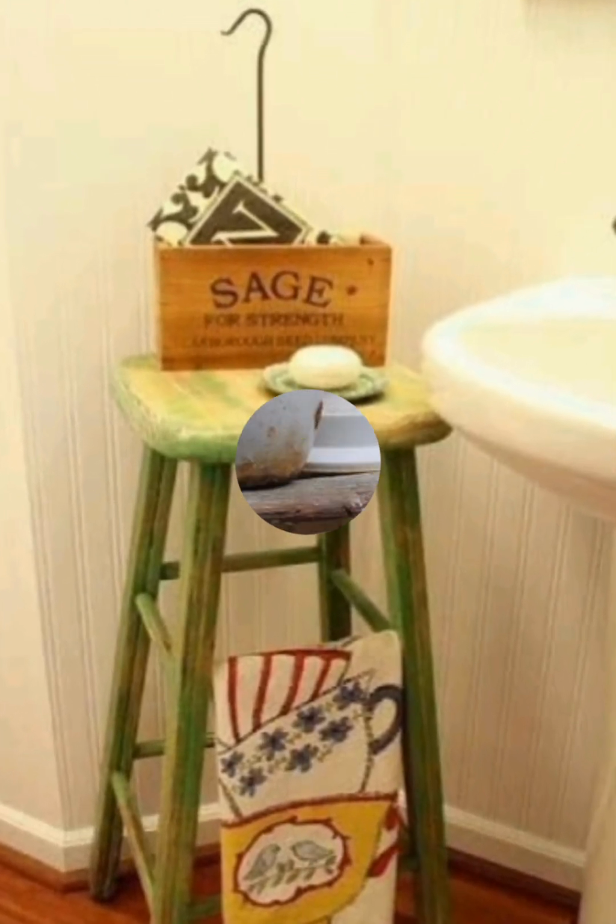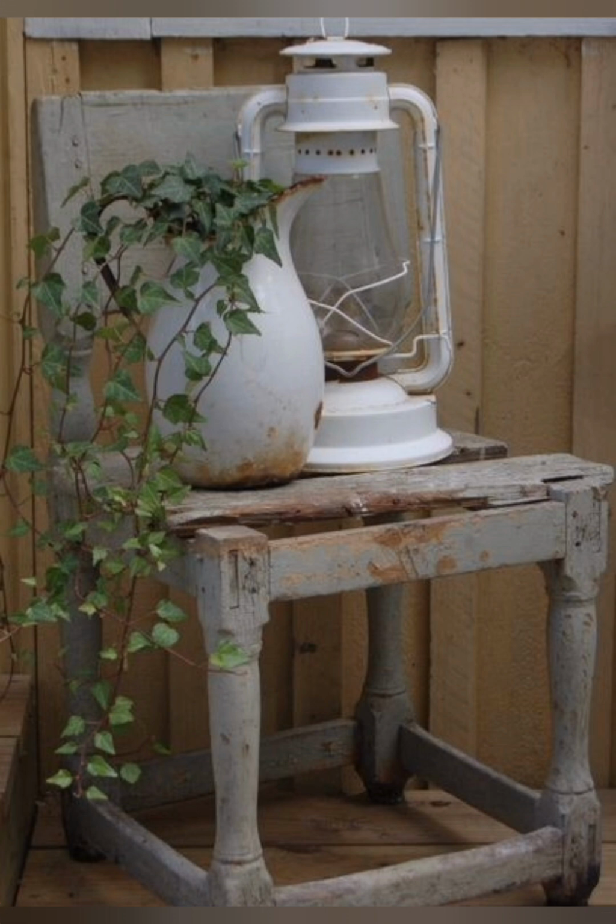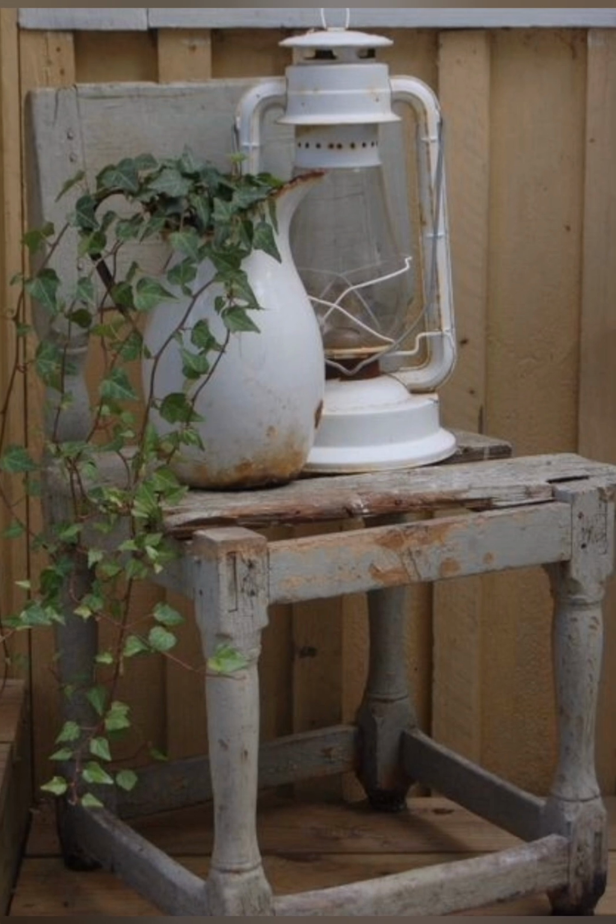Perfect if you love the cozy charm of rustic design but prefer a cleaner and more updated look.